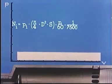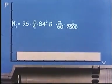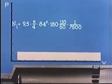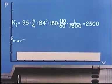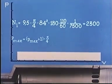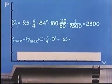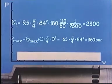To take an example, an engine with a Pi of 9.5 kilograms per square centimeter, a piston diameter of 84 centimeters, a piston stroke of 180 centimeters, running at 110 revolutions per minute, will have an indicated output of 2,300 horsepower per cylinder. The largest force acting on the piston is the highest combustion pressure less the atmospheric pressure on the underside of the piston multiplied by the piston area, or 65 multiplied by pi over 4 multiplied by 84 squared. That is 360,000 kilograms.